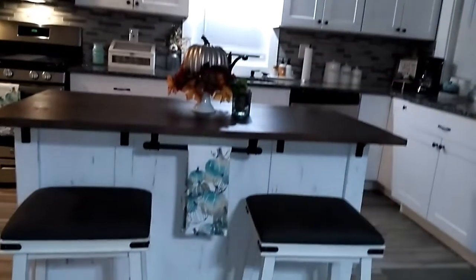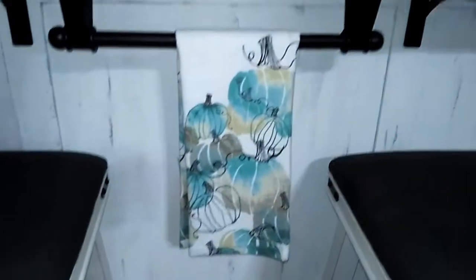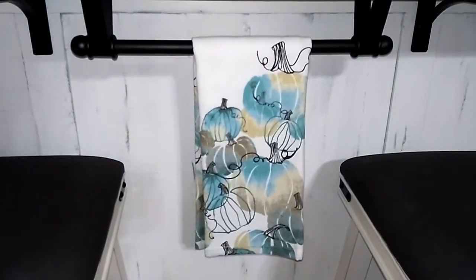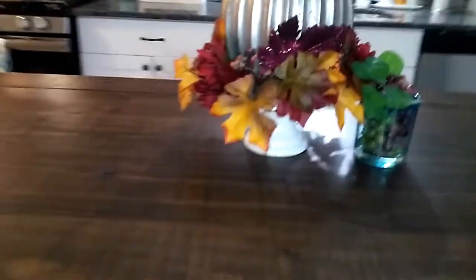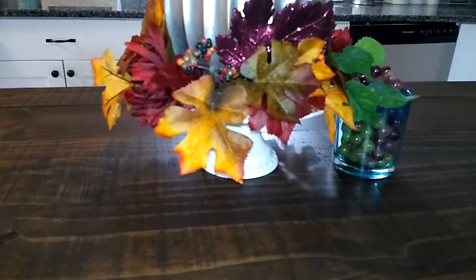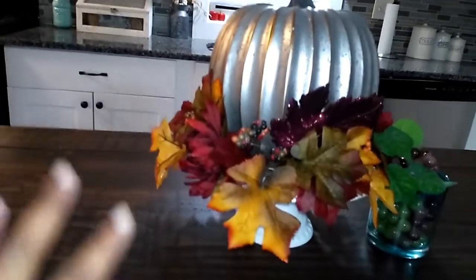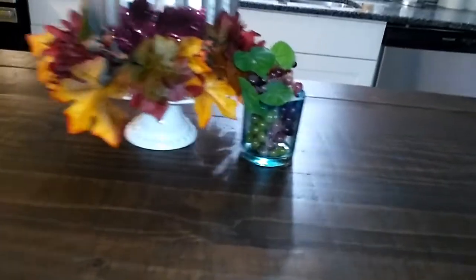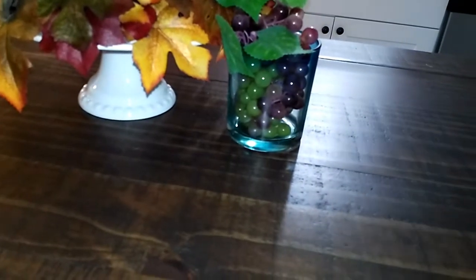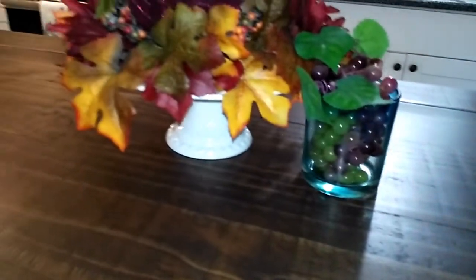All right, right here at my island, I have a fall towel that I showed you guys in a haul. And on my table, I have a centerpiece where I just have a white cake stand holding an almost metal pumpkin, and I decorate it with different garlands and picks and leaves, along with a blue candle that I burnt that smelled amazing, and I love that the container that it was in, so I washed it out and kept it. Added some fake grapes that I got from the Dollar Tree. This is all that we put on the island.